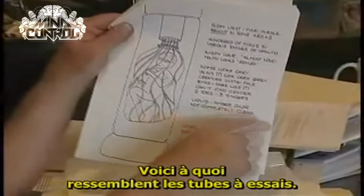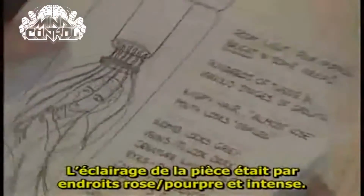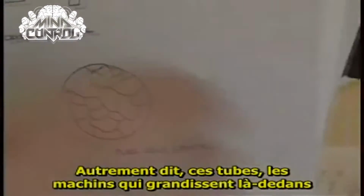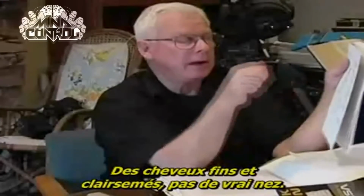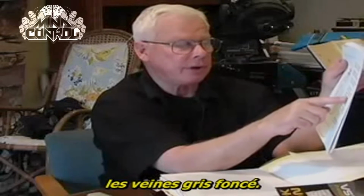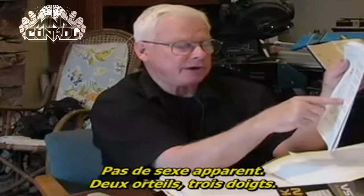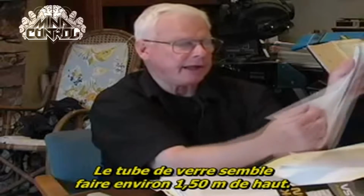These are what the test tubes look like. The room light was pink-purple, bright in some areas. Hundreds of these in various stages of growth. In other words, these tubes, these things growing here, are in various stages of growth. Wispy hair, not quite a nose. The mouth looks sealed. The womb looks gray. Veins look dark gray creature, white pale eyes, dark lids. Can't find a gender. 2 toes, 3 fingers. Liquid amber color, not completely clear. Looks like the glass tube is about 5 foot high.